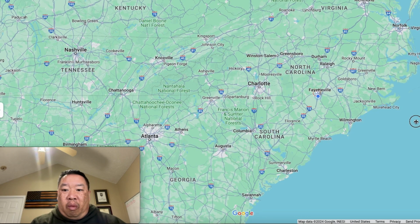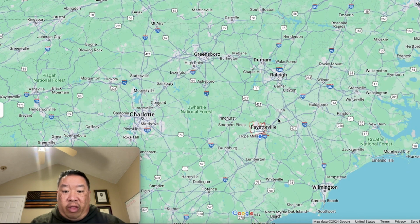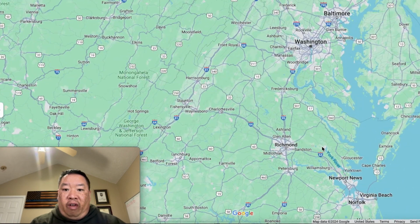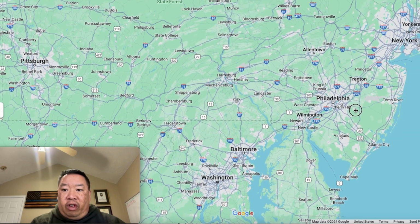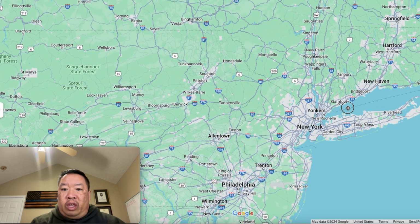We'll zoom in a little bit more here. Now you can see this is I-95 right here. So I-95 goes right through Fayetteville. You could take it all the way up. I've been to DC also. Take I-95 all the way up right into DC, into Baltimore. And if you want to keep going, 95 veers off right into here, into Philadelphia, right into New York. And that's as far as I've driven with I-95.